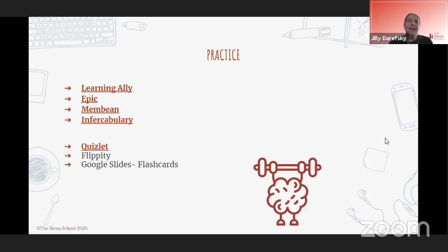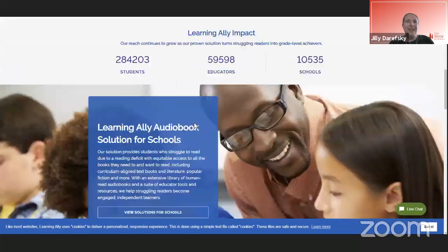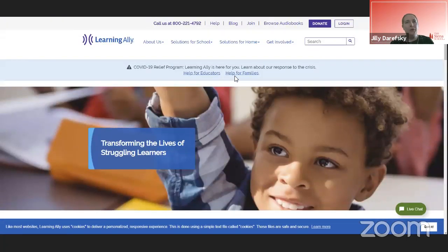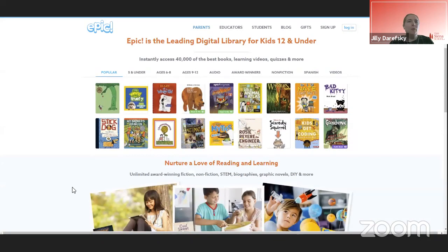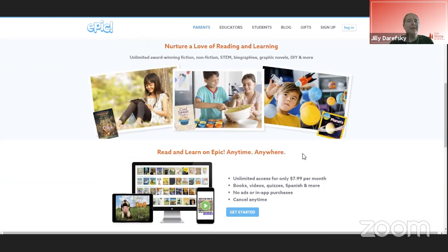Learning Ally has been essential to support independent reading for the majority of our students. The ability to engage in ear and eye reading simultaneously means students can develop a love of reading as they enjoy the content of the book without decoding and fluency difficulties impacting their engagement with the text. Epic is a digital library for children aged 12 and under. It provides a wealth of resources online to provide reading opportunities even when the library is closed.